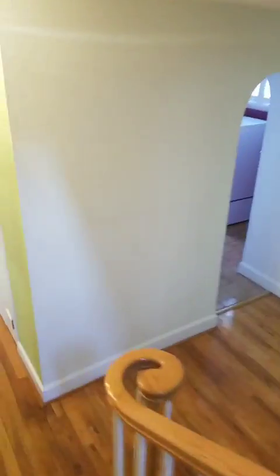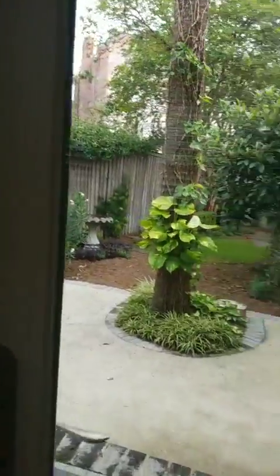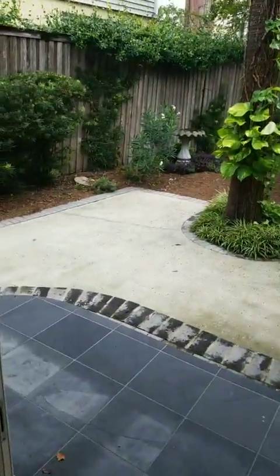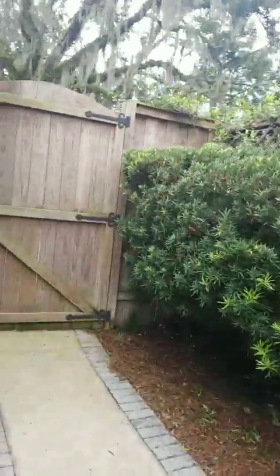Sweet looking house. We will do another one next week. I don't know if they're going to be as nice as this one. Some crazy looking fixtures here. It's wild. Oh yeah, we gotta look at the side yard. So plenty of little spaces to go and get away. Again, very well maintained.